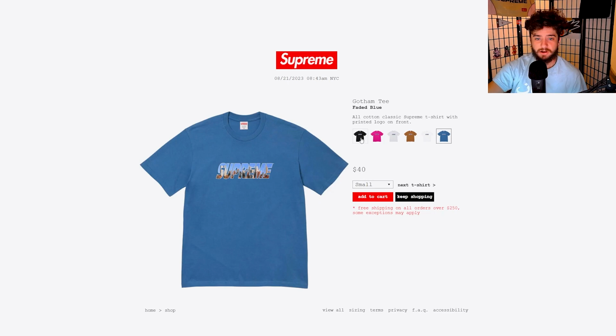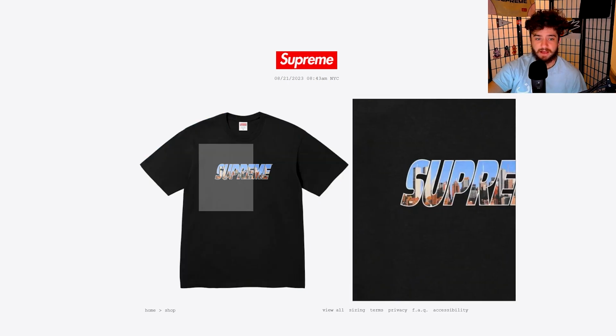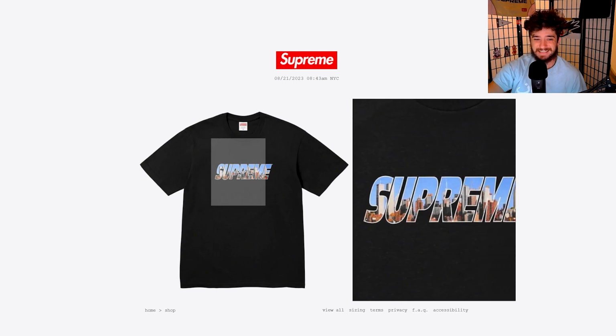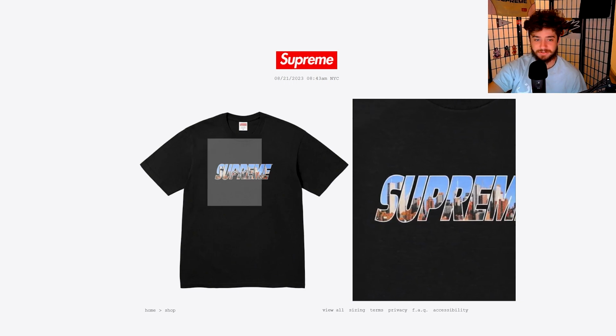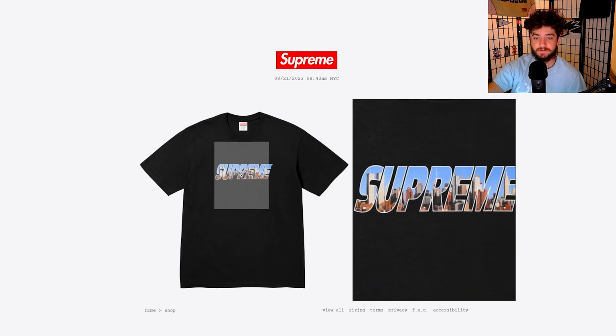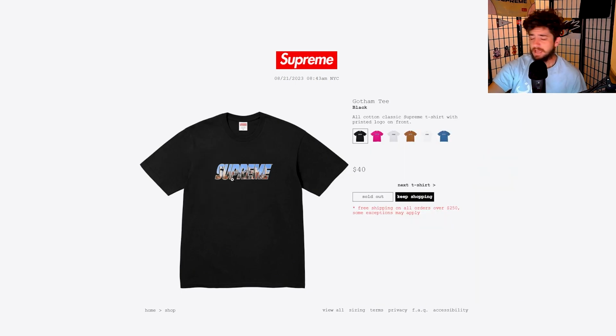And this piece is all right. I guess we only saw it sell out in black, but we do have that kind of New York City 90s skyline. Obviously, Twin Towers are still there, never forget. But big Supreme sans serif font, light stroke. Hey, as a graphic designer, thumbnail maker, you love to see a good stroke on a t-shirt.